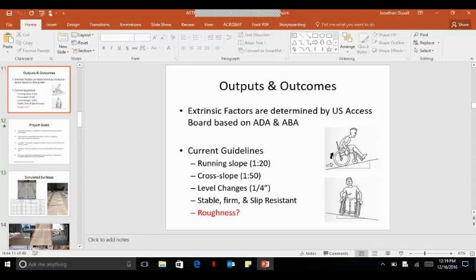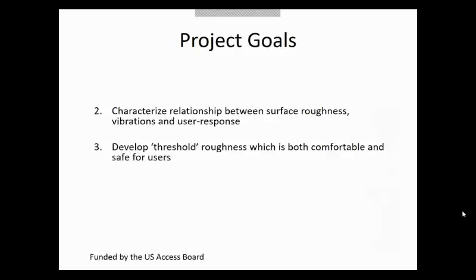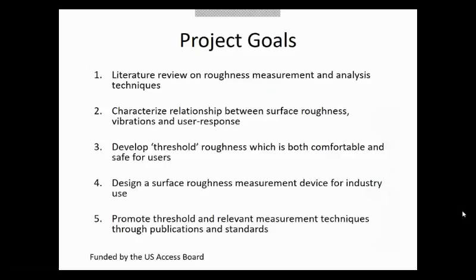Thanks, John. And yeah, I'll pick up where he left off with discussing how my research project fit into this. So first, we had several project goals, but the first thing that we did was do a literature review on roughness measurement and analysis techniques, primarily used in roadway and other areas in the scientific community, to see if there were already measurement tools and analysis techniques that could be useful for sidewalks.